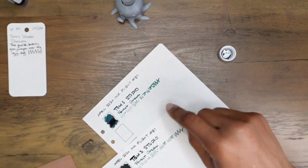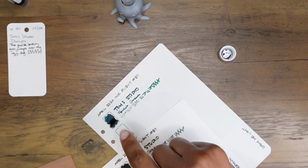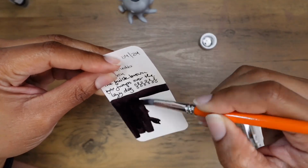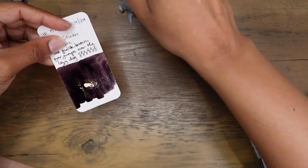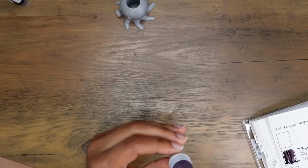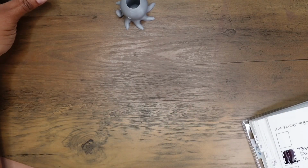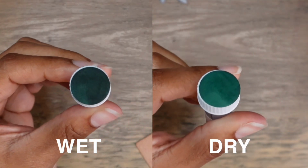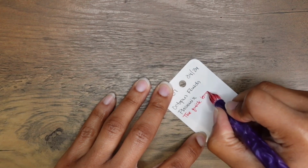Tom's Studio Forest Green looks really nice here. I see a little bit more blue coming out in that ink swatch. I like that. This reminds me of, what is it? KWZ Brown Pink. This might be a bit more purple. I love this deep color. I love these deep dark colors. This seems like it dried a little bit lighter. We'll see if I like that. I don't know. Octopus Fluids Phoenix.